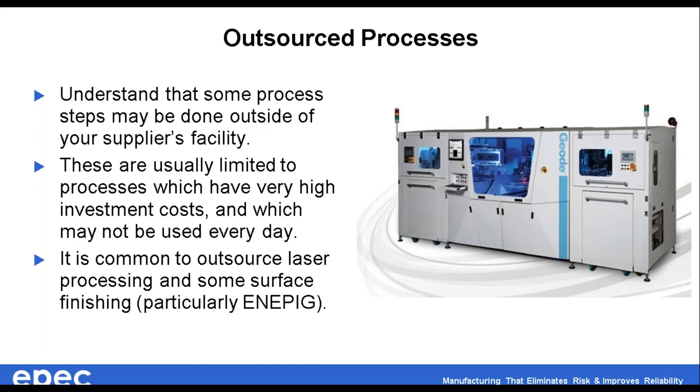Outsourced processes. Understand that in some cases, some process steps may be done outside your supplier's facility. These are usually limited to processes which have very high investment costs and which may not be used every day. It's common right at this moment to outsource laser processing and some surface finishes, particularly Anipig, just because Anipig is not as common across the industry, but those are two that are fairly commonly outsourced.